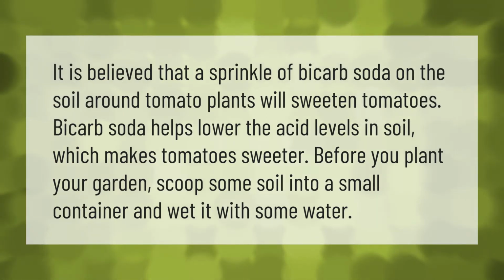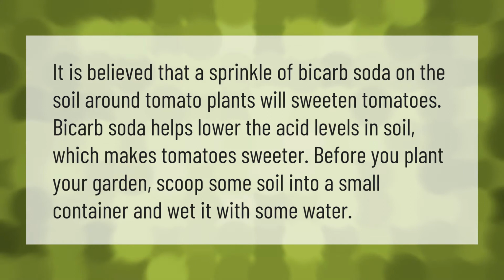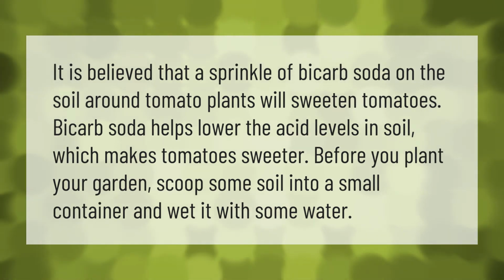It is believed that a sprinkle of bicarb soda on the soil around tomato plants will sweeten tomatoes. Bicarb soda helps lower the acid levels in soil, which makes tomatoes sweeter. Before you plant your garden, scoop some soil into a small container and wet it with some water.